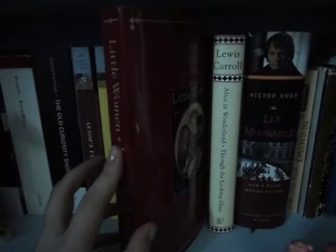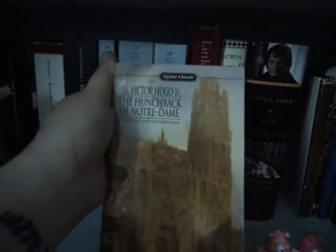Then we head over to Little Women, which I believe was a birthday present on my 12th or 13th birthday from my parents. Alice in Wonderland and Through the Looking Glass, another Christmas gift from my parents. A copy of Les Miserables by Victor Hugo. This is massive. I would not advise the faint of heart to read this because it will take you a while and the text is very small. And then my favorite classic, which I've talked about in another video, which is The Hunchback of Notre Dame.